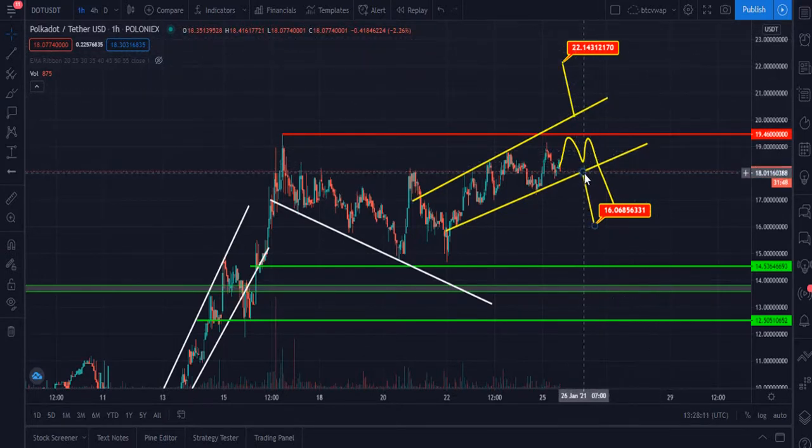Currently, we have to focus on this downtrend line, which is 17.80 or you can say $18 level. And you have to focus on this upside horizontal resistance, which is at $19.50 level. These two trend lines are very important for the Polkadot right now.